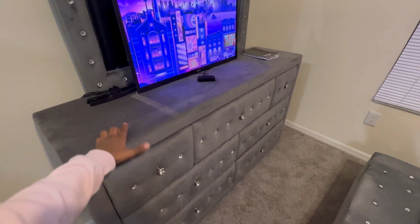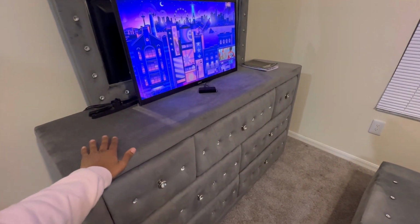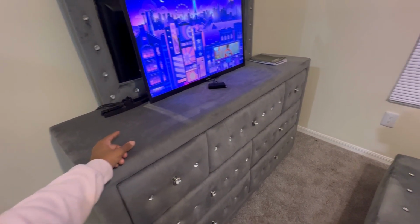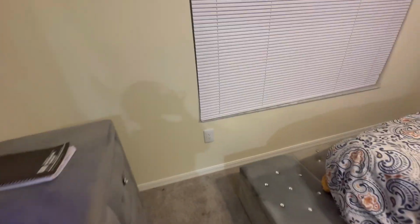So this TV my mom gave me, from my little sister's room. She got a bigger TV. My son has already broken it from when it was on the ground. So yeah. And then we're just gonna walk over here.